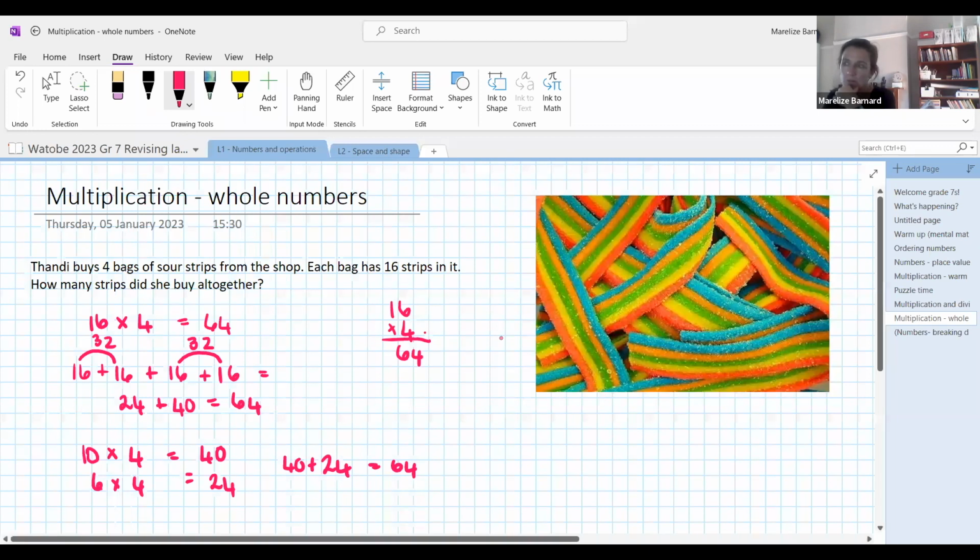So, ma'am, I used the column method. I used the three column method, so I used 16 plus 16 and then I got 32. Then on the other side, I used 16 plus 16 and then I got 32. Then I used those two 32s, and 32 plus 32 equals 64.